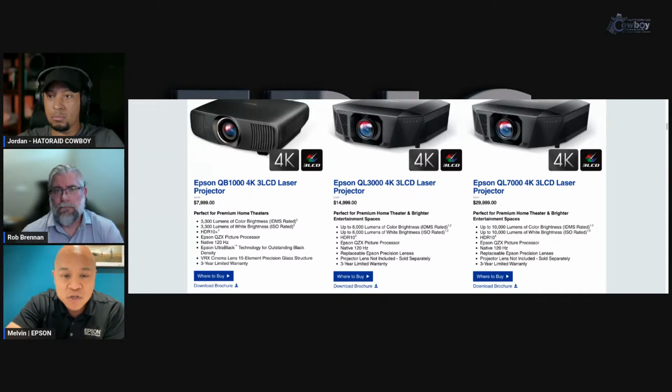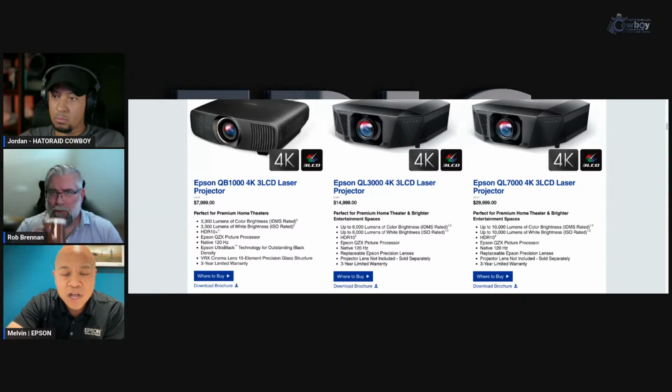Because it's got HDMI 2.1, all support up to 4K 120 hertz signaling. We've also integrated auto low latency mode. This is new to the Epson lineup. So auto low latency mode, along with HDMI 2.1's 4K 120 signaling, makes these projectors great for gamers.